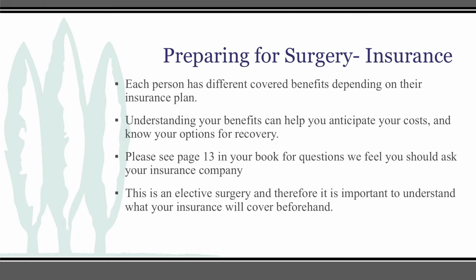Skilled nursing facilities may be covered generally by your insurance, but it may not be specifically covered for your joint replacement. Please ask if a skilled nursing facility is a covered benefit for your particular surgery. Also, is home health an optional coverage for your specific surgery? Your surgeon may prescribe physical therapy after surgery. Is this a covered benefit, and for how many visits are you covered? Also, find out if you have co-pays for any of these procedures. Finding out this insurance information prior to your surgery helps you to avoid unnecessary costs.